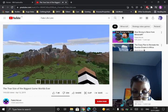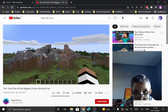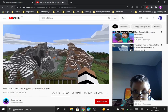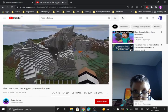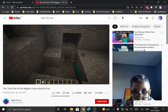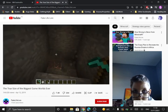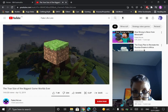For example, Minecraft has been one of the most popular games ever and continues to top the charts since its initial release back in 2009. It's thought to have one of the largest video game maps of all time. Luckily, someone actually found the edge of the Minecraft world and it looked a little something like this.